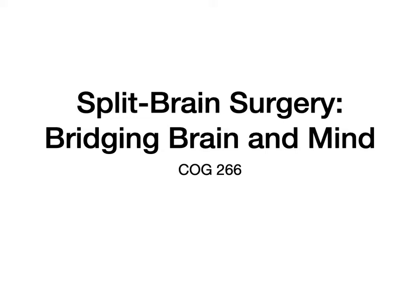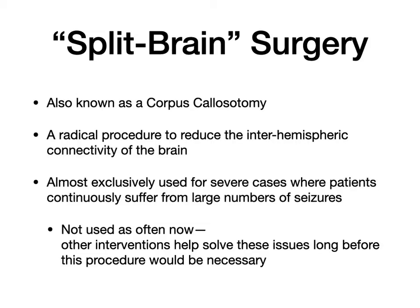Today we are going to bridge the gap between brain and mind by looking at a very interesting specific case of how a pretty radical surgery can really change the way a mind works. This is called split brain surgery. Split brain surgery is also known as a corpus callosotomy.